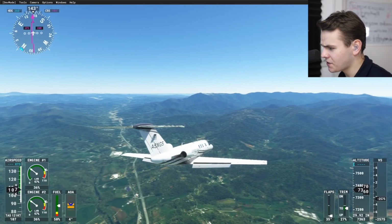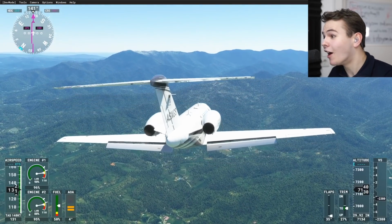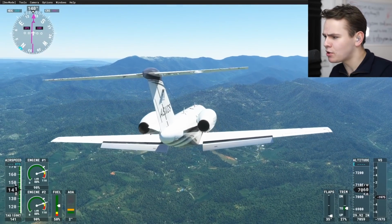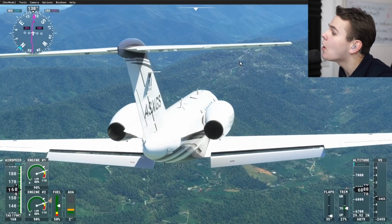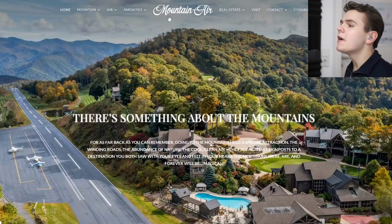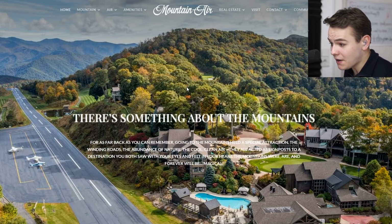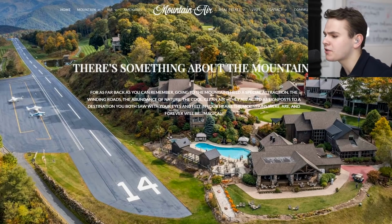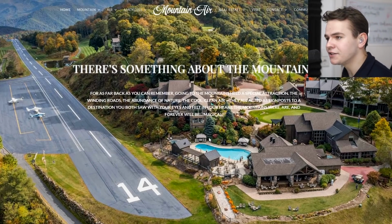All right, let's now try this CJ4 jet right here. I mean, this airport is not only technically hard to land at, but it's also bureaucratically hard to land here because this is actually a privately owned airfield down here. And well, it's owned by Mountain Air, which is this crazy private country club. Here we have a bit of a picture in real life, with a nice pool and everything, and a lot of golf courses.